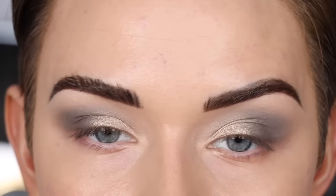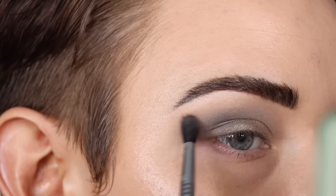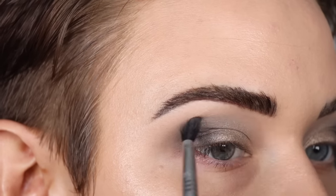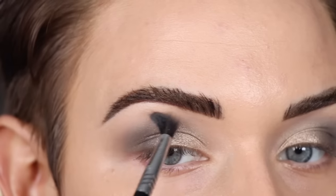Okay, this is better. Getting somewhere now. I think the best step will be when I add that Flutter shade, so maybe I'll do that now instead of at the end.